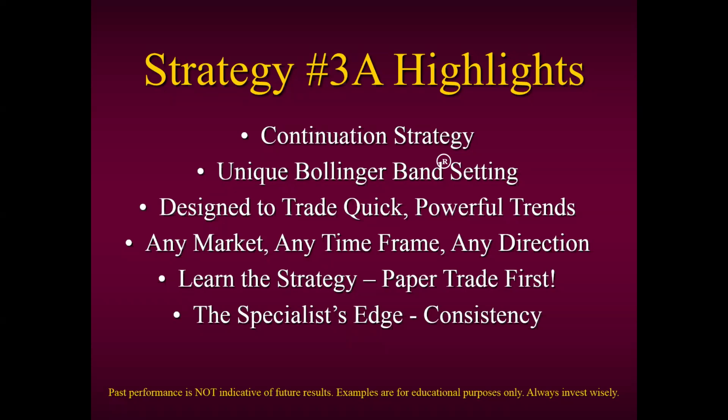It's designed to trade these quick, powerful trends in virtually any market, in any time frame, and in any direction. One of the best things about Strategy 3A is that you don't have to change the rules, edit it, or use another strategy if you like to trade multiple or different markets or different time frames. The same rules apply to all markets and all time frames in any direction.